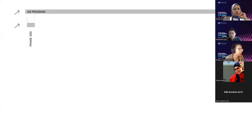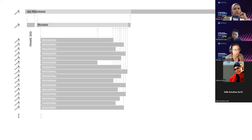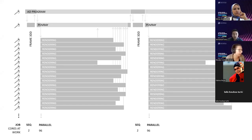So unfortunately, each structural analysis was entirely sequential, which meant that we cannot benefit from multiple threads on a single evaluation. But luckily enough, the most time-consuming task in this process was actually not the analysis itself, but the rendering of the results. And as we saw before, rendering is already a highly parallelized task. So Povray took advantage of the 96 threads every time for every case.